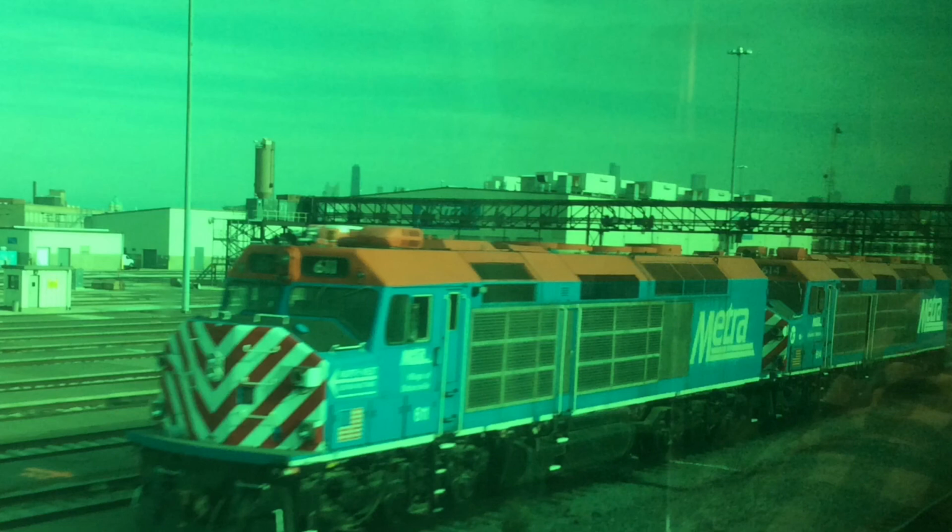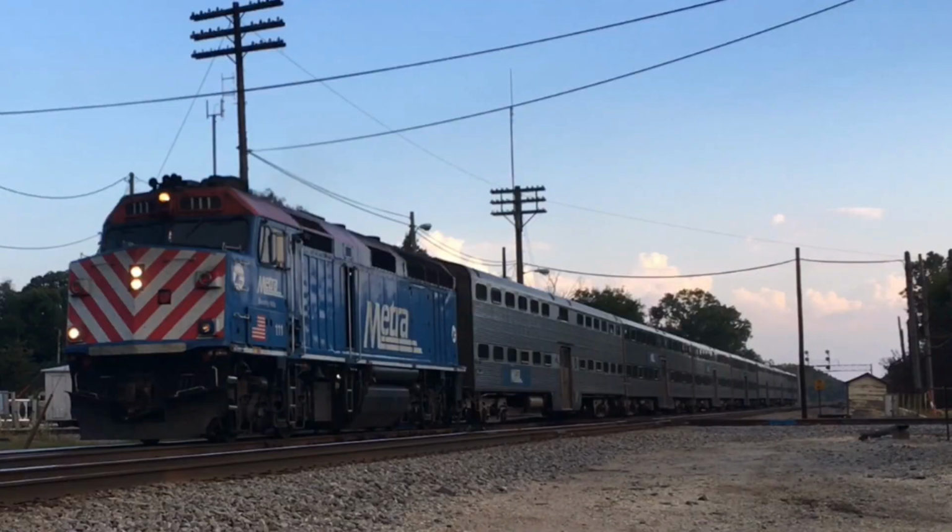In our next episode, we will be reviewing the Metra F40PH locomotive.